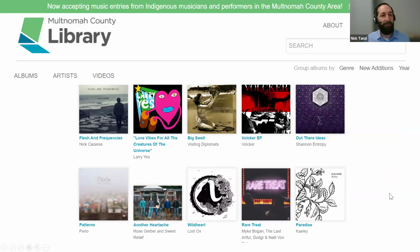This is an example of a MusicCat site. This is the Multnomah County Library. And they're building their own collections of local artists, which then can be streamed, in some cases can be downloaded. It is a potential area of growth. When we talk about the lack of access for things like streaming movies, this can be something where you elevate your own community's creations.